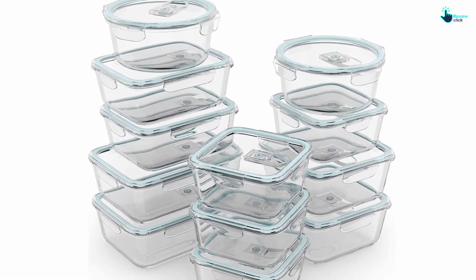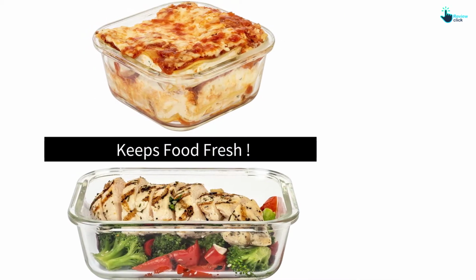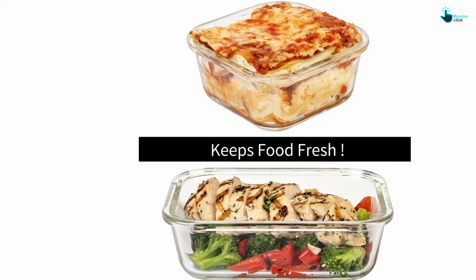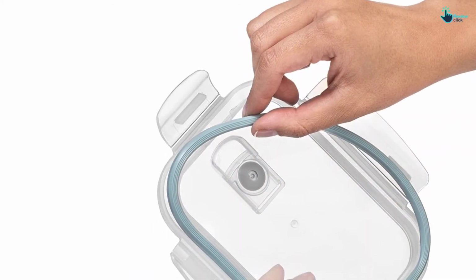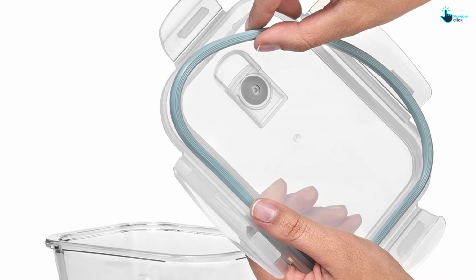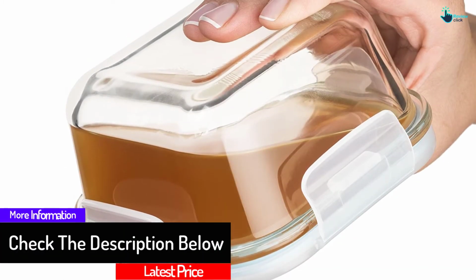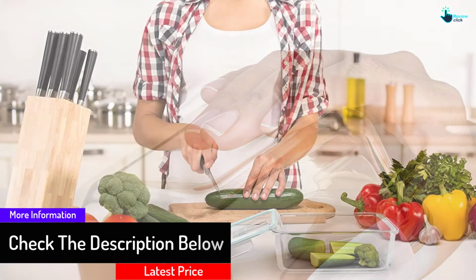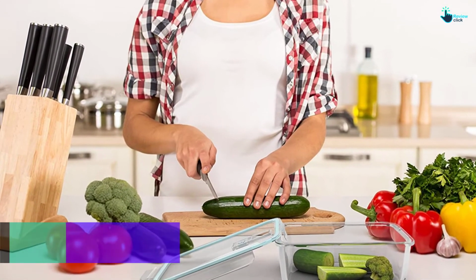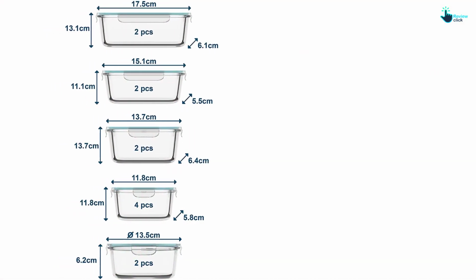The 24 pieces comprise 12 glass food storage containers with 12 lids. The containers come in a range of sizes and shapes, including square, rectangular, and round shapes. You can expect them to seal in food and prevent spillage. The reason is the airtight and watertight silicone-sealed locking system. Also, the containers can keep food fresh and hot. The reason is the air vents on the airtight snap-on lids.